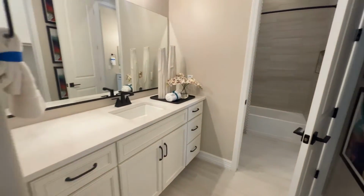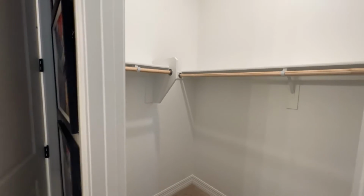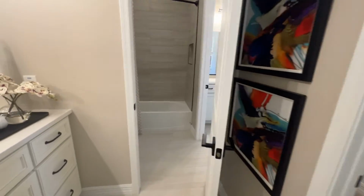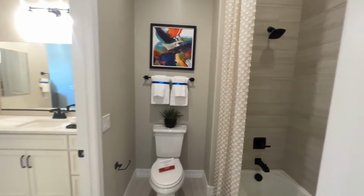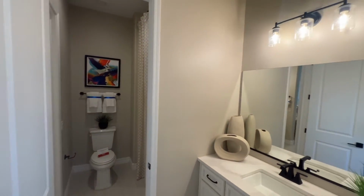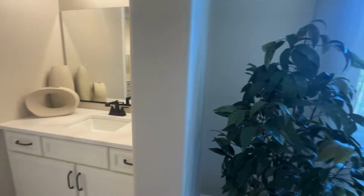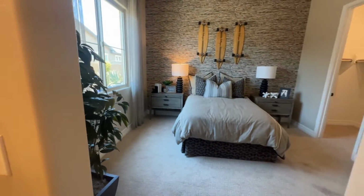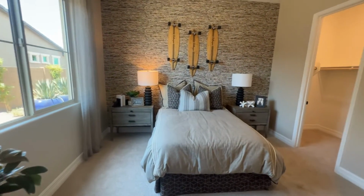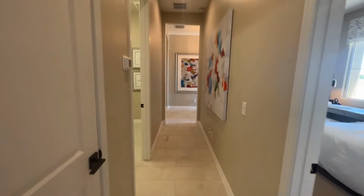What's nice is this bathroom connects with another one. Here the vanity sink area is separate. There's the closet. Now we enter the toilet tub shower area. On the other side is the other vanity sink area. This connects to the other bedroom, so both bedrooms are bedroom suites as they have direct access to bathrooms.